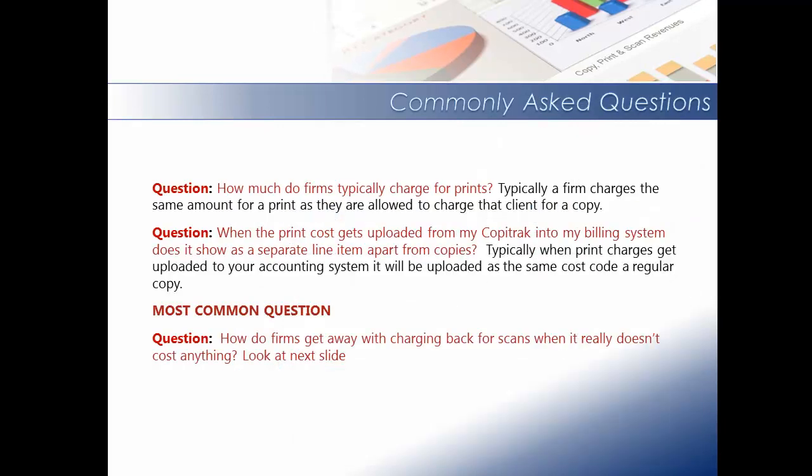Some of the common questions that I'm asked is, how much do firms typically charge for a print? Typically, a firm charges the same amount for a print as they are allowed to charge that client for a photocopy. The second question, when the print costs get uploaded from CopyTrack into my billing system, does it show as a separate line item? Typically, when print charges are uploaded into your accounting system, they are uploaded in the same cost code as a photocopy.